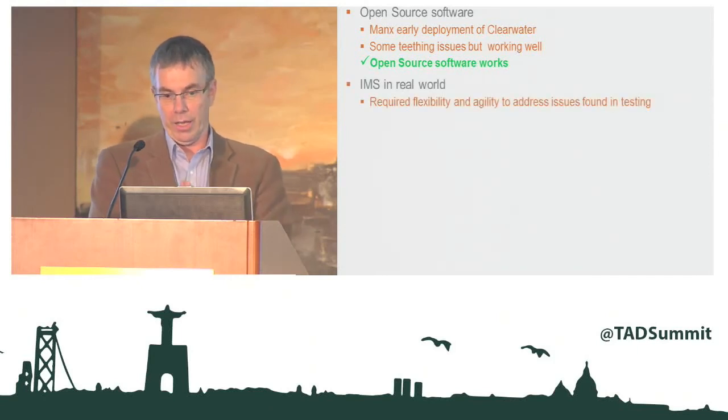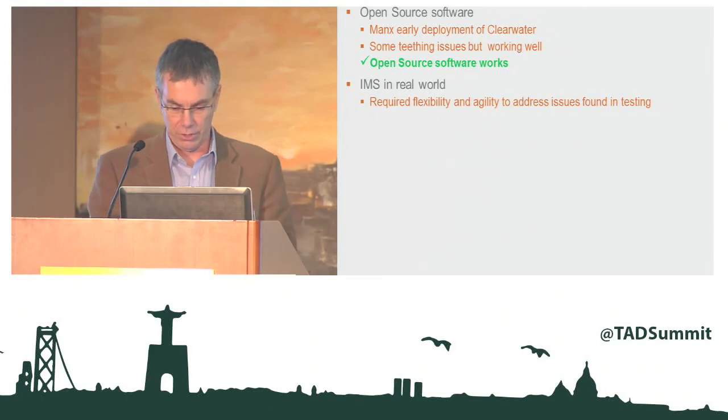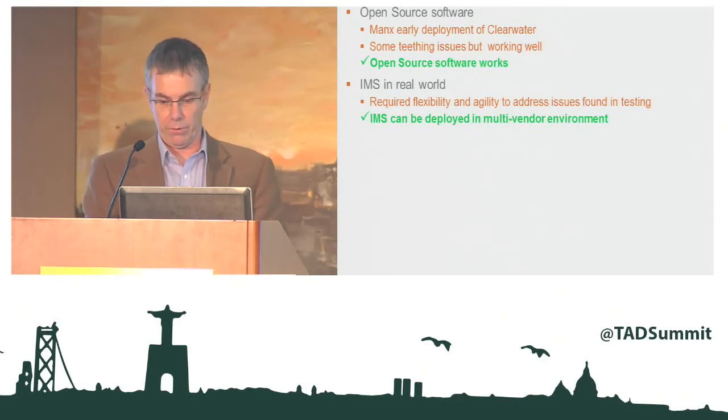IMS in the real world has required flexibility and agility to address the issues found in testing. IMS does not follow the standards when you really look under the covers, and that has required us to be flexible and develop things, but it can be deployed in a multi-vendor environment.